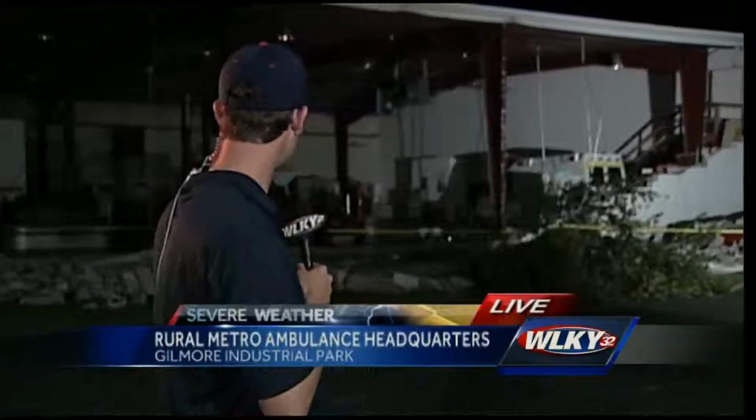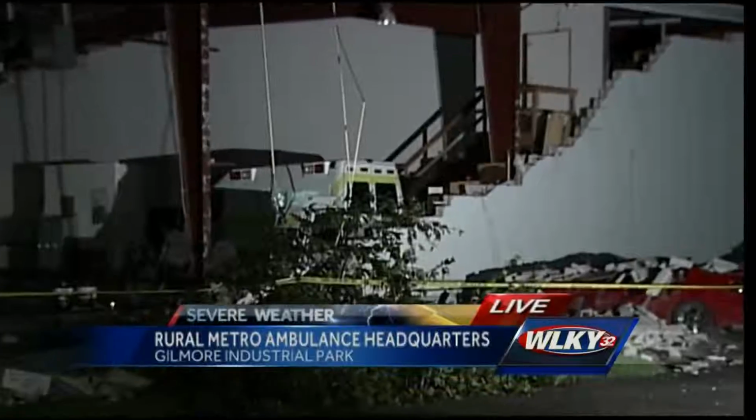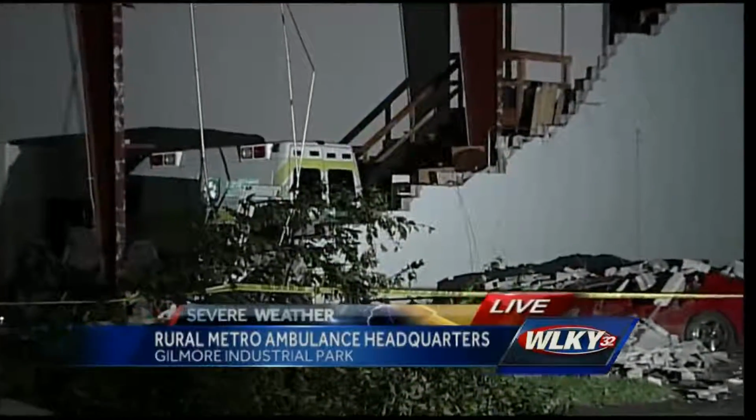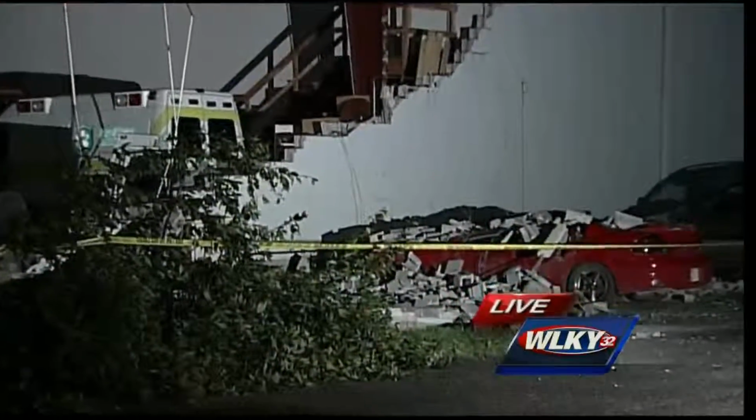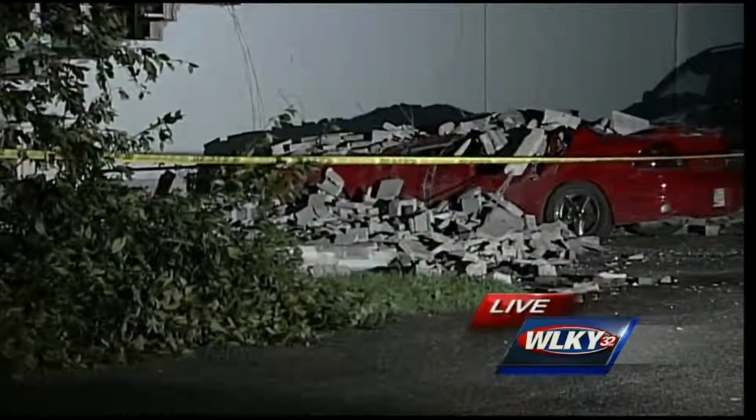The Rural Metro ambulance building behind me, high winds completely ripped that side wall off, cinder blocks, cement blocks all over the place. Some of them even landed on top of an automobile, flattening the red car.